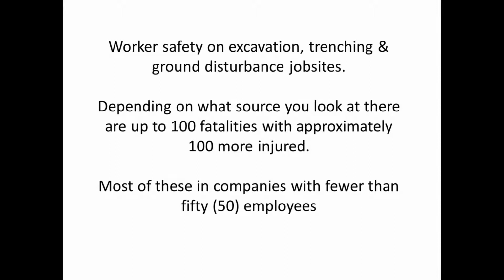Worker safety on excavation, trenching, and ground disturbance job sites: depending on the sources you look at, there are up to 100 fatalities with approximately, and that should be 1,000 more injured per year. That's a typo on my part.